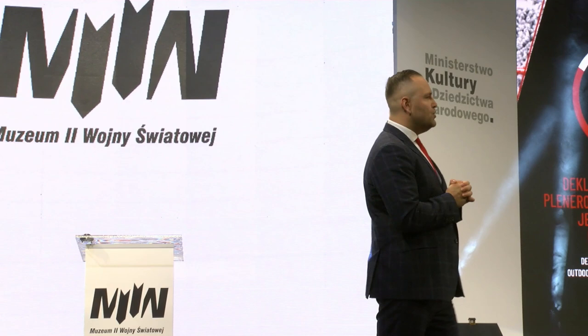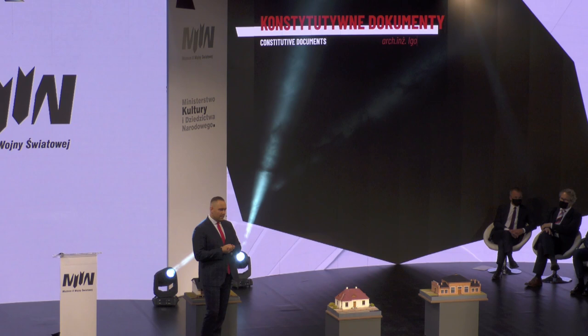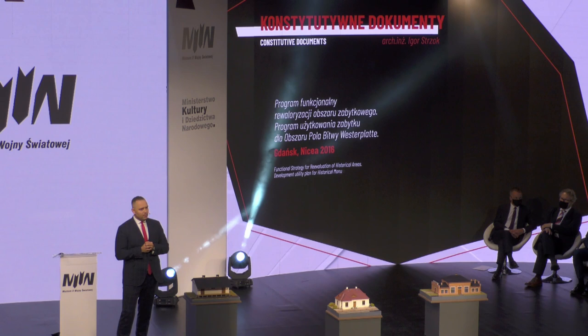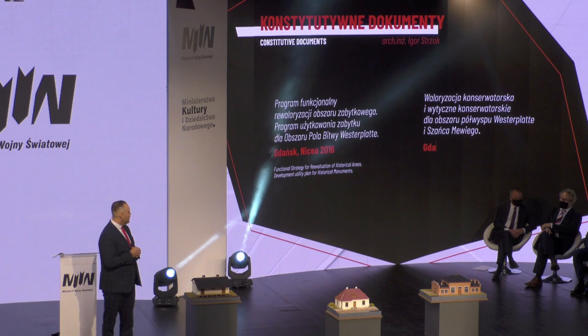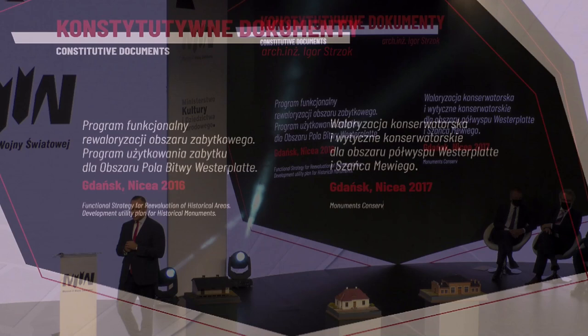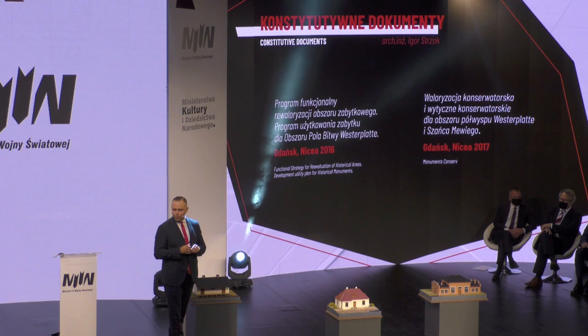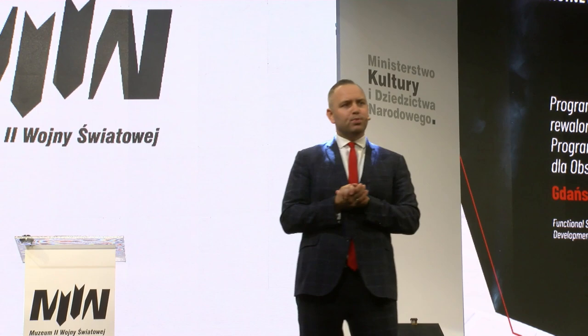So in formal terms, it all goes back to one person who spent several decades of their professional life working here. That was Igor Stroch, an architect, and he developed two basic documents to describe what Westerplatte needs, both in terms of architecture and engineering. So these are the two constitutions laying out what we're going to do. This is the functional program for the historic site, and also conservation inventory and conservation guidelines. So two documents, and they are now supplemented with museum documents.